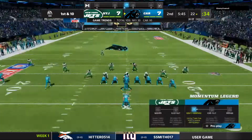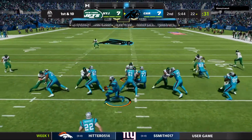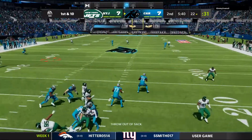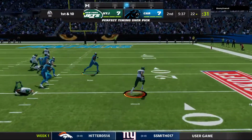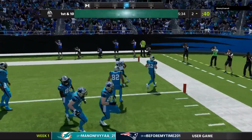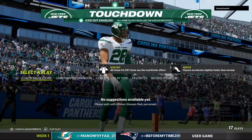This Carolina offense at the line, ready to go. And following the pick six, they have decent field position. We'll see how they attack this drive. And now this is intercepted. My goodness. John Johnson with the INT. And he brings this one back. It's a pick six and a Jet touchdown.